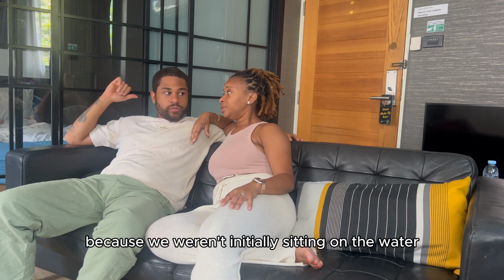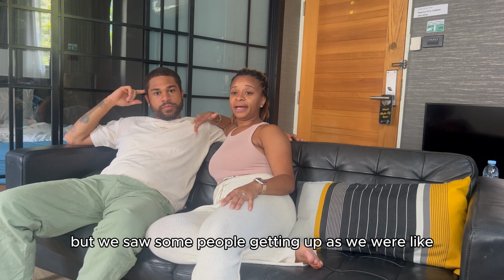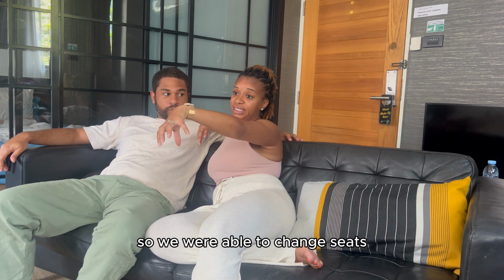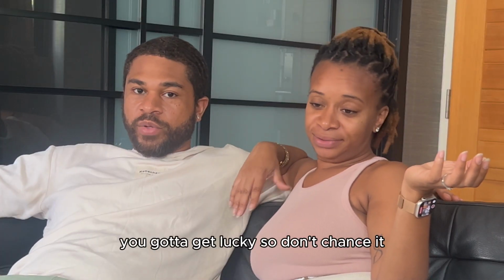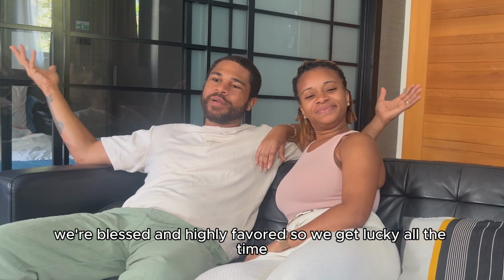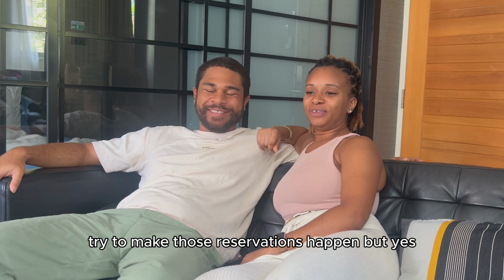And we got lucky too because we weren't initially sitting on the water, but we saw some people getting up as we were getting our seating situation together. So we were able to change seats and get a seat closer to the water. So that's an opportunity, but you gotta get lucky. So don't chance it. We're blessed and highly favored, so we get lucky all the time. That might not be the case for you. So, try to make those reservations happen.